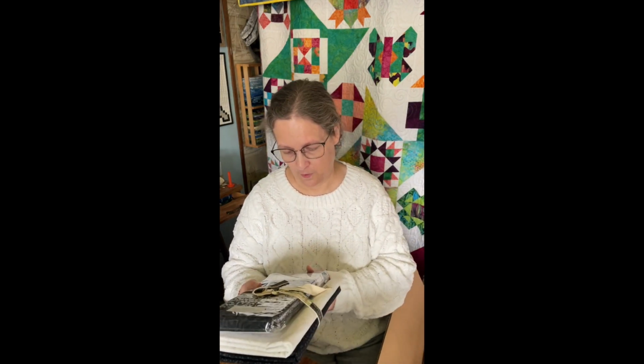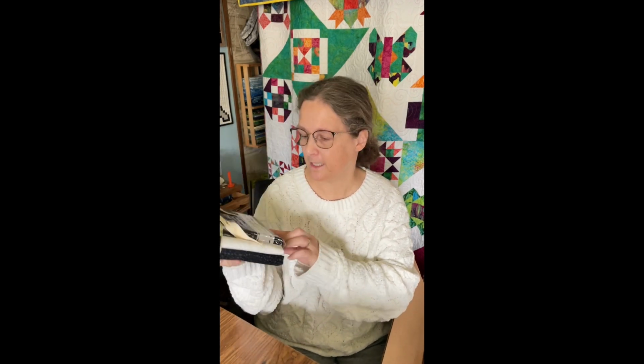And I've got a strip pack of Zen Funk, which is fun black and white prints.